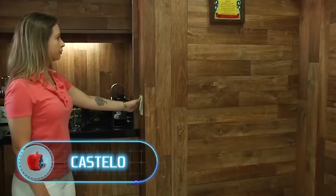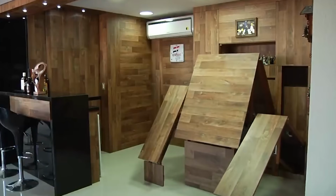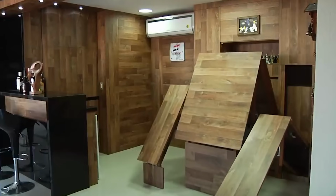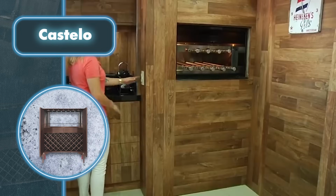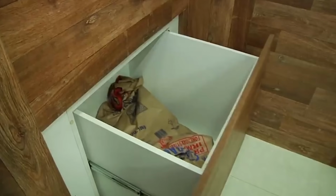Castello. No, this isn't a new Transformers movie. It's actually a kitchen that Castello made to be completely in tune with the idea of saving space and keeping things hidden. To activate each element of the kitchen solution, you need to press buttons on special control panels. Press once, a part of the cabinet lifts up, revealing storage spaces. Press again, a shelf slides out.